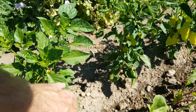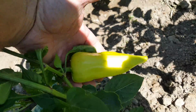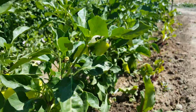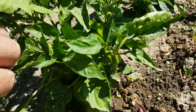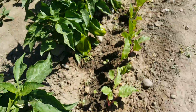And then we have these gypsy peppers. These are crazy. Look at how big those are. Those are so good sauteed. And then these are red bell peppers. They haven't turned red yet, but they're just really nice. For the size of the plant, the plant's not very big, we get some nice sized bell peppers on that.